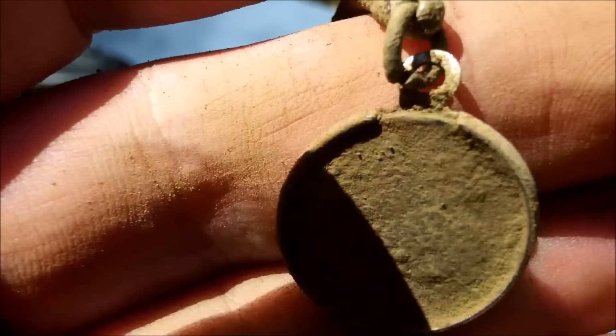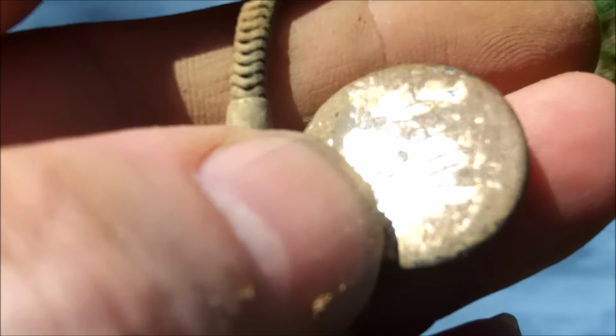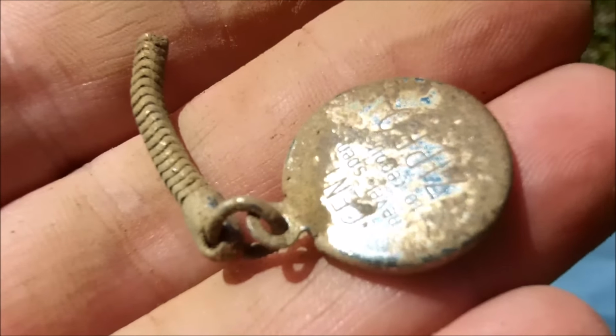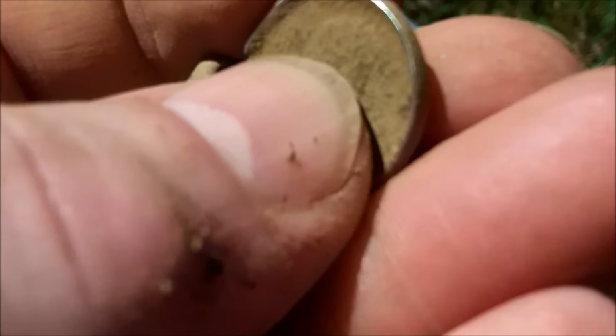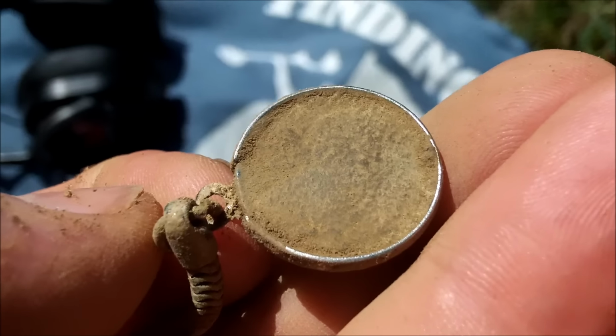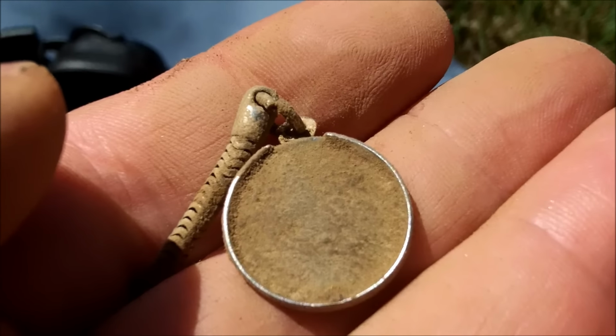I think you would put your coin in with maybe your birth date or a date that meant something to you. And there's the manufacturer's mark on the back. So let me get it cleaned up. It looks like a Lincoln. You can see the outline. So I'll get it cleaned up. We'll see what date it is, and I'll be right back.